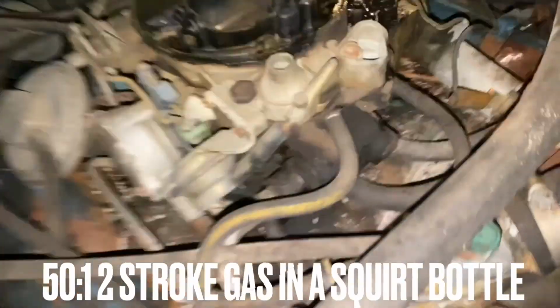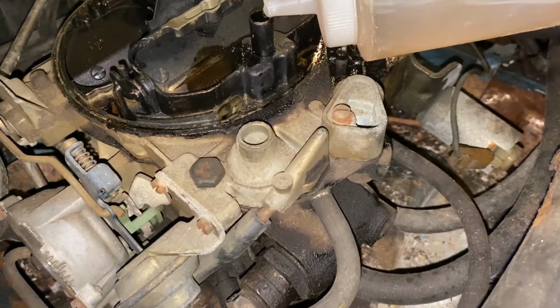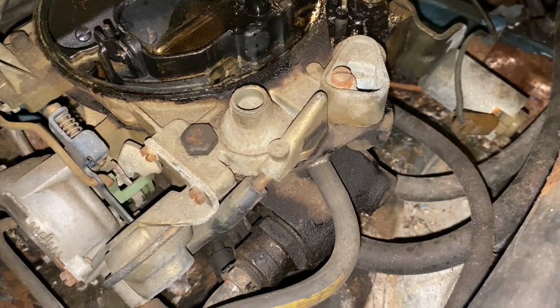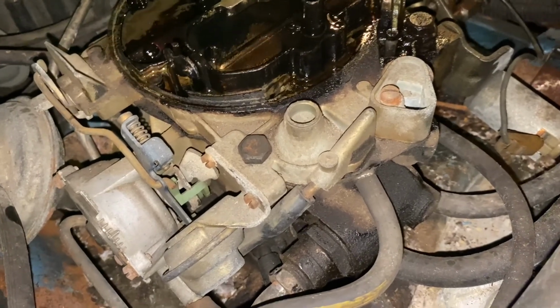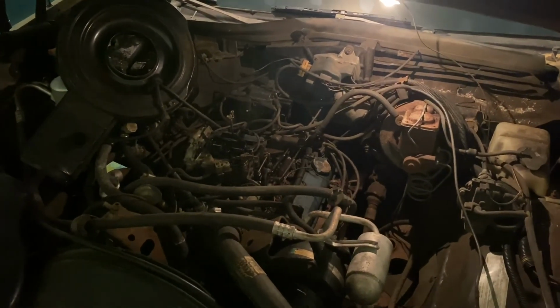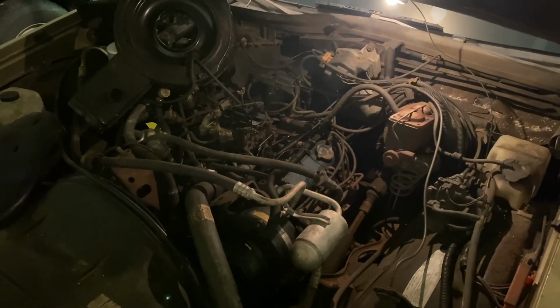All right, so I'm gonna fill the bowls just to give it every little chance. All right, and then just a little bit of a squirt. All right, let's give her a crank. Don't stand directly in front of it. All right, you ready?